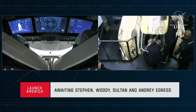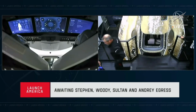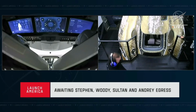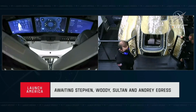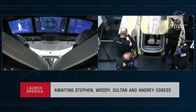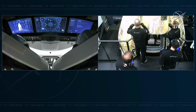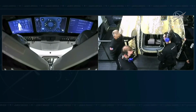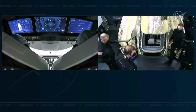Looks like we're getting some initial photos of the crew's return while continuing to secure that side hatch. Make sure it stays in the upright position while the crew is making their way out. Again, we will be providing assistance to all 4 crew members as they egress, as returning to our 1G environment, our 1 gravity environment here on Earth can be difficult after spending so many months in space. Once again, this crew lifted off in very early March, so they've certainly been enjoying microgravity for a while.